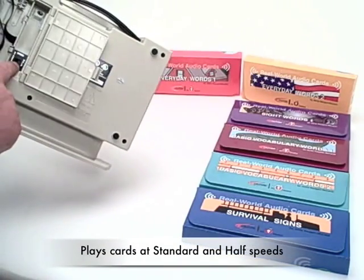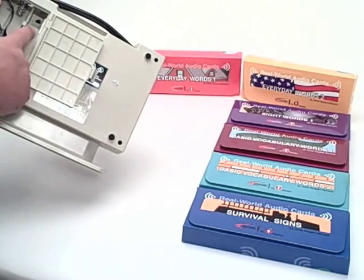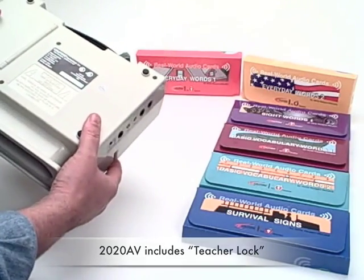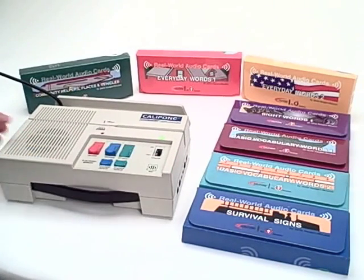You can play the cards at standard speed or half speed. And there is a teacher lock that is available on the 2020. It is not on the 2010 CardMaster.